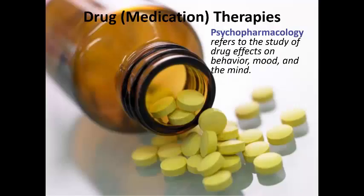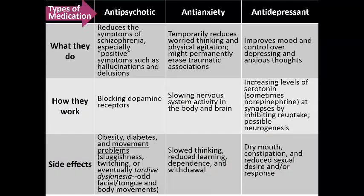So the primary therapy that we use today is medication in addition to psychotherapy, obviously. And this is called psychopharmacology. And that refers to the study of drug effects on mood, behavior, and the mind. So we know that taking certain medications can alter our brain's chemistry and can impact our functioning. So there are three main types of medications that we prescribe for mental illness. I mean, there's a variety of others, but the main types are antipsychotics, anti-anxiolytics, and antidepressants.